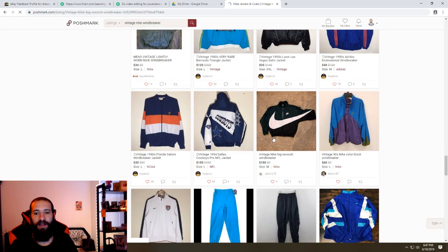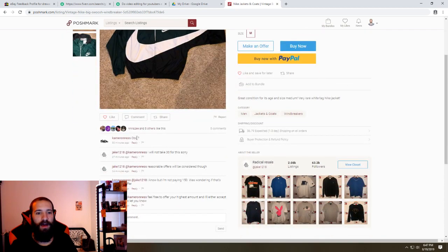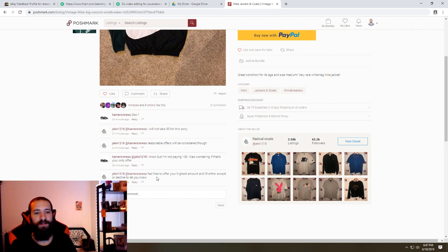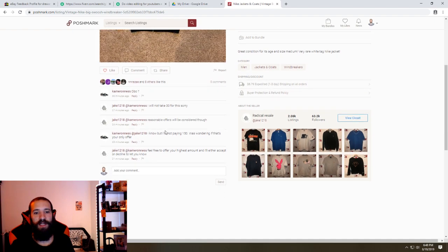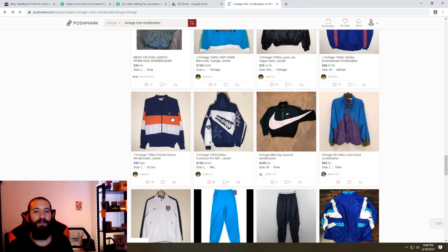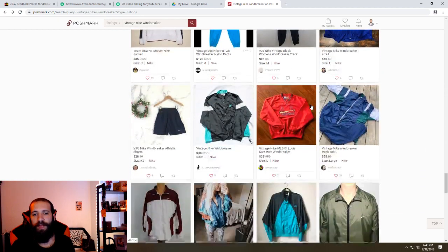So, check this thing out. This is super cool. This big swoosh jacket right here, 150 bucks, or you can make an offer. People can comment down below if they're interested in the item or if they have questions. This person who's selling it said reasonable offers are considered. This person said, I'm not paying 150, was wondering if that's your only offer. And someone messaged back and said, feel free to send your offer and I'll either accept or decline. So you can communicate through Poshmark on an item before you make an offer on it or actually purchase it. That's pretty cool.